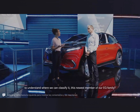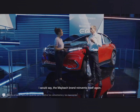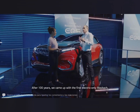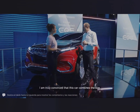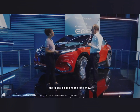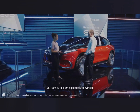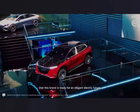Okay, I'm excited. Now, to sum it up, what are the most important characteristics of this car to understand where we can classify it, this newest member of our EQ family? I would say the brand Maybach reinvents itself again. And after 100 years, we came up for the first time with an electric-only Maybach. This is something absolutely new. Then I'm pretty sure that this car combines the size, the space inside, and the efficiency. It looks very aerodynamic, it is. And I'm convinced that this brand is ready for an elegant electric future.